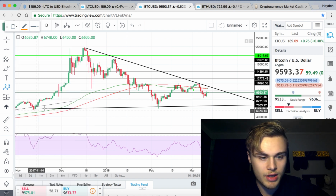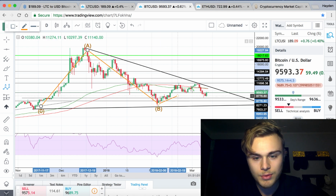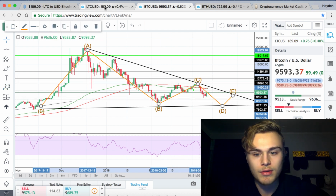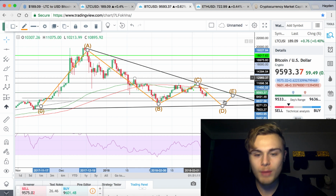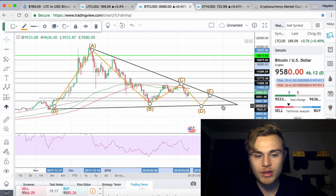I'm going to draw the Elliott wave. We go boom, boom, boom, boom, boom, and then boom. So you notice we did finish the D on the Elliott wave for Litecoin, and we are almost starting to finish the D on the Bitcoin chart on the Elliott waves.